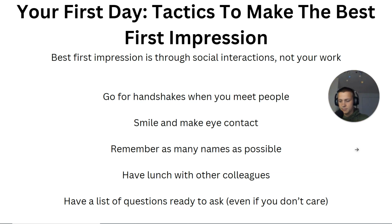How to Win Friends and Influence People. It mentions in this book, smile, and people will just like you more. So just make sure you're smiling and make eye contact as well. This is another thing, people are afraid to make eye contact. Just stare at people in the eyes when you're talking to them.